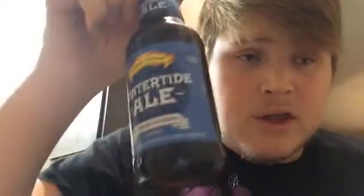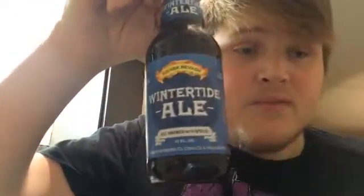Of course, that 12-pack came with the Pale Ale, which I've done a video on somewhat recently, the Coffee Stout, which I did, and the Holiday Haze, which I did, and also this, which is the Wintertide Ale from Sierra Nevada. Ale brewed with spices. Assuming this is like another winter warmer type of product. Gets a 3.86 out of 5 on Beer Advocate, and it is 6% alcohol by volume.